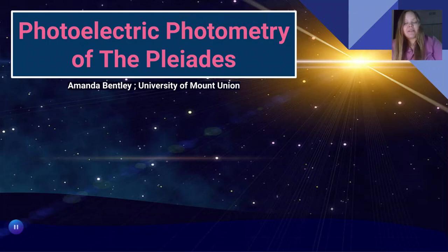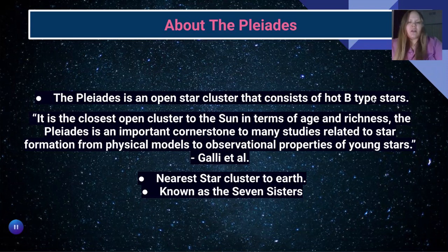I'm going to be doing a presentation on photoelectric photometry of the Pleiades. So a little bit about the Pleiades. The Pleiades is an open star cluster that consists of many hot B-type stars. It is actually one of the nearest star clusters to Earth. It is the closest open cluster to the Sun in terms of age and richness.